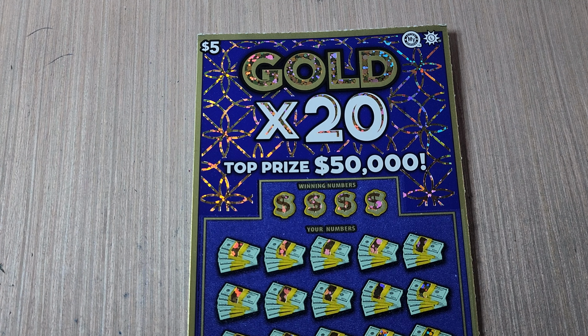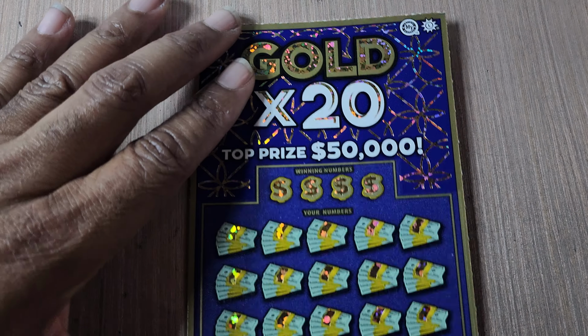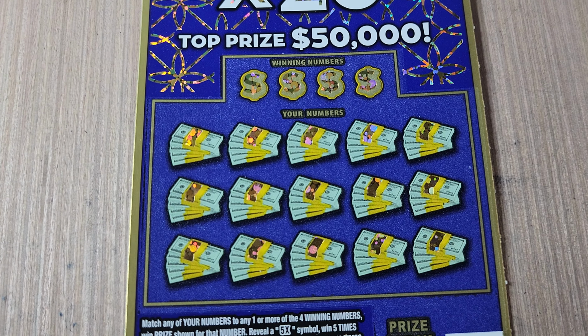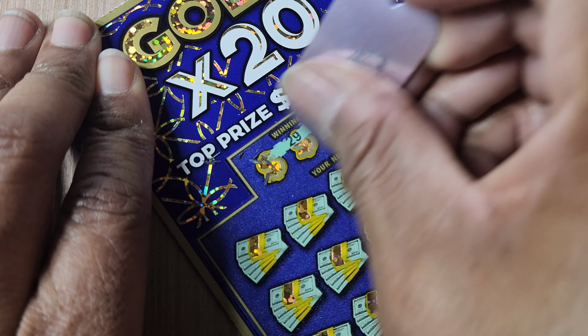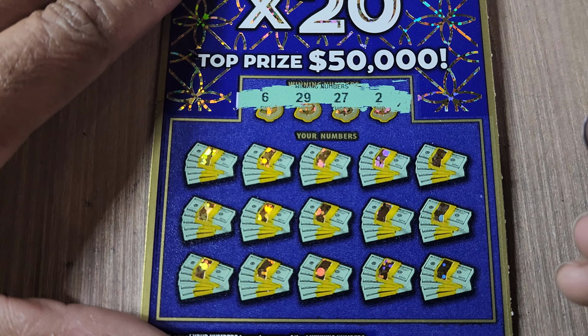All right, so we got Gold. As I try to vacuum, we need a match to the winning numbers, a 5, 10, or 20X multiplier. Odds on these are 1 in 3.77. Let's refresh the lock and let's get underway. 227, 29, and 6.